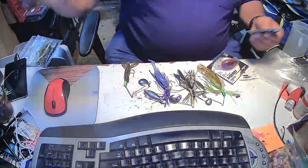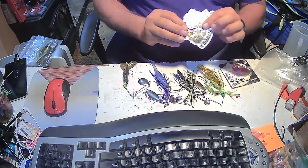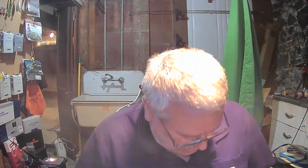So everybody gets something. They get premium lures or stickers. Don't ask me how I'm going to distribute those, I have no idea. But for those people who do their best, whether they catch a fish or not, they're going to come away with something tomorrow.